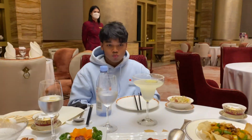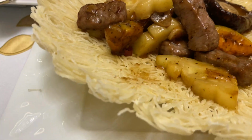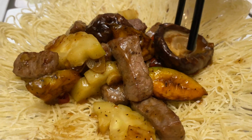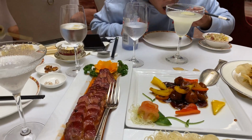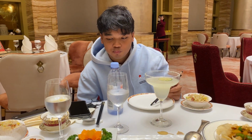Warren, get off your phone, homeboy. Here, we're trying this out. The Wagyu beef. Get one of these mushrooms too. They're also really good. It's got a beautiful bounciness. It accentuates the steak more.